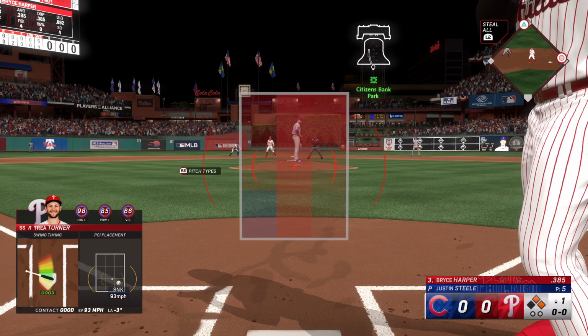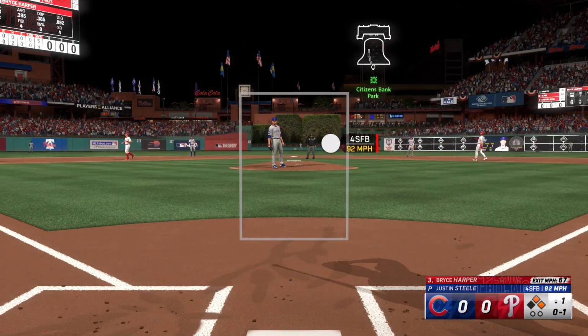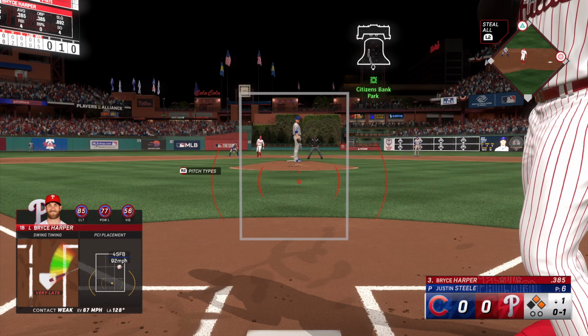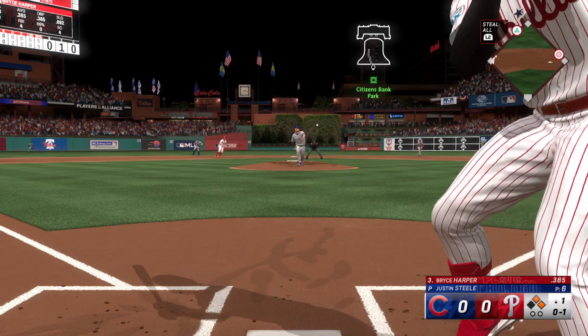Bryce Harper to the plate. And that one fouled off. This would be huge right here if they could get on the board and be the first ones to score in this one with the home field advantage. Get that crowd behind you and just intimidate the opposition a little bit more.